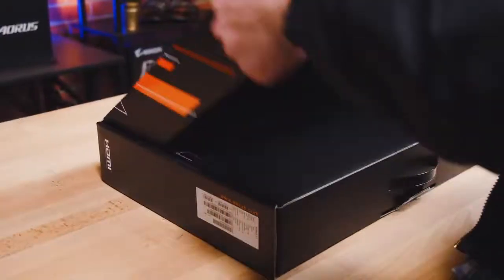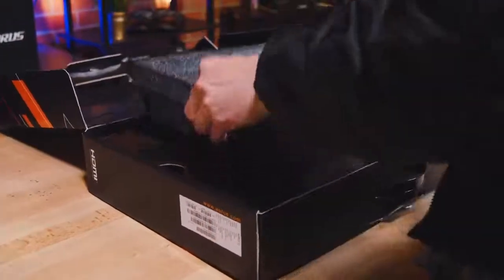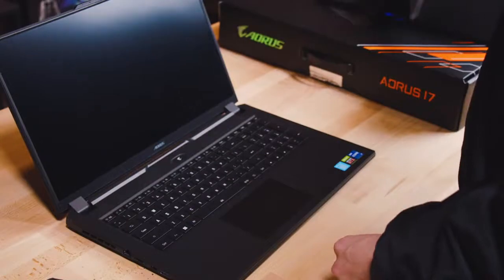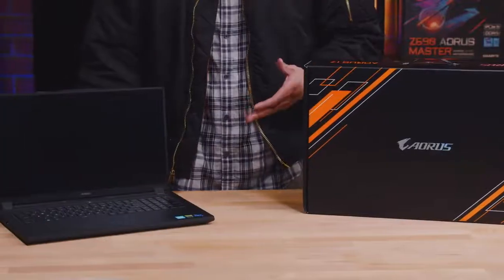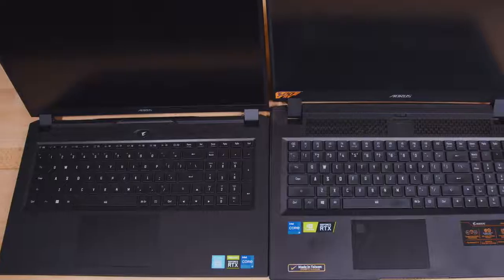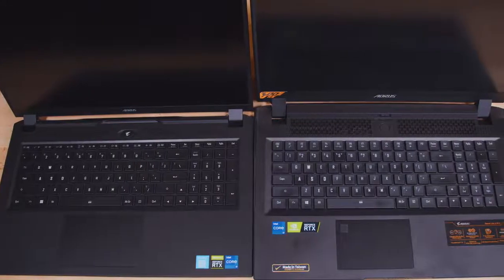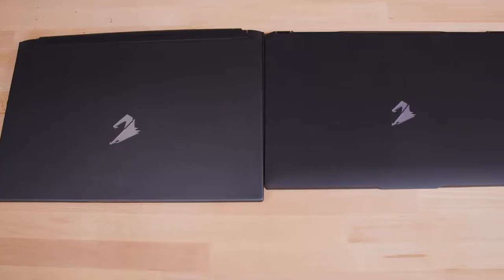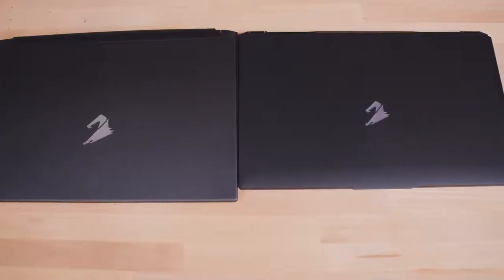This is one of the most premium gaming laptops we have to offer with the Intel 12th Gen i7 processor and RTX 3080 Ti graphics card. The AORUS 17 actually has a slimmer chassis with a 90% screen-to-body ratio. The 17-inch display is designed on a 15-inch chassis, which actually results in a 13% smaller footprint over last year's model.